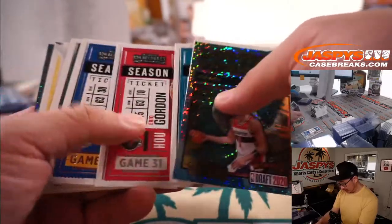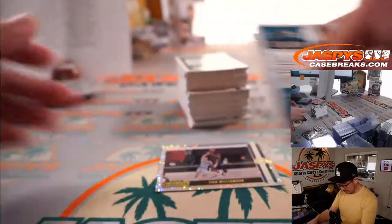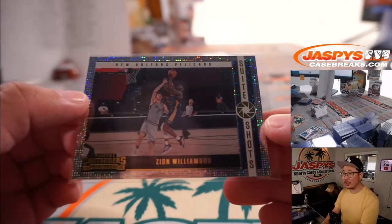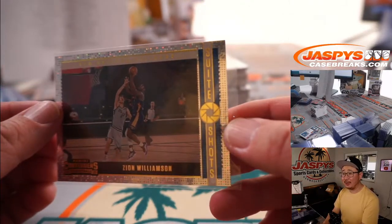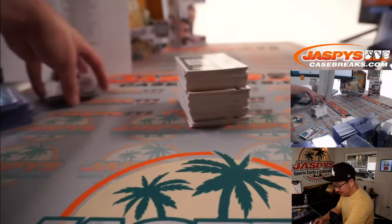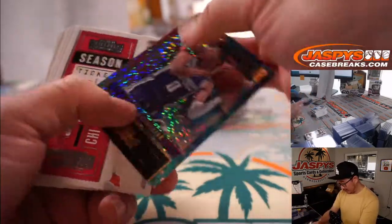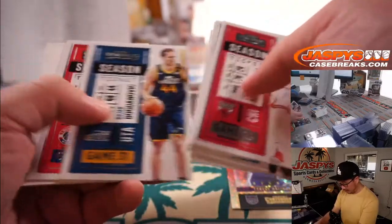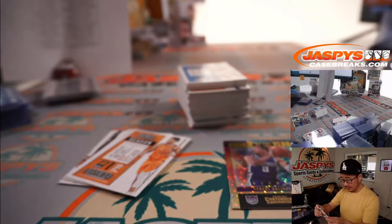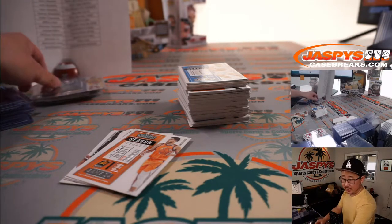There's Danny Avdija, lottery ticket insert. There's Zion. Kind of like the photography here. It's pretty cool. They are sweet shots. Doesn't that look like the Opulence logo right there? I know it's like an aperture on a camera, but it almost looks like the Opulence logo. It's Tyrese Haliburton, Rookie of the Year. And Andrew Wiggins to 99, semifinal ticket card for Golden State. Robert with that one. And the Tyrese Haliburton will go to Josh and the Kings.